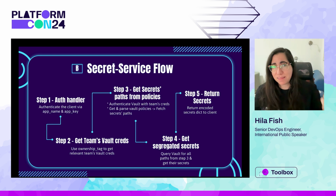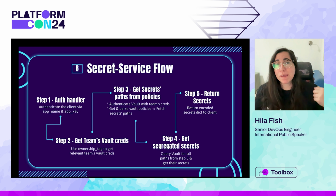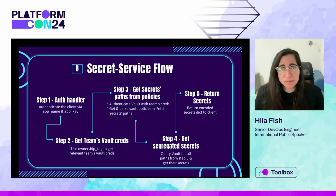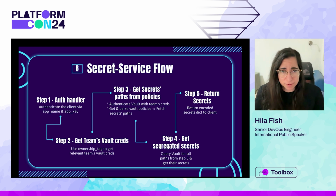So we get, let's say, the backend X app role ID and secret. And then step three, get secrets paths from policies. We authenticate Vault with the backend X app role ID and secret, and then we get the Vault policies linked to the app role ID of backend X. We parse the Vault policies and extract the paths of the secrets, because how do you set up Vault policies? You set up paths that have access to secrets. So we extracted the paths from the Vault policies that are linked to the app role of backend X.